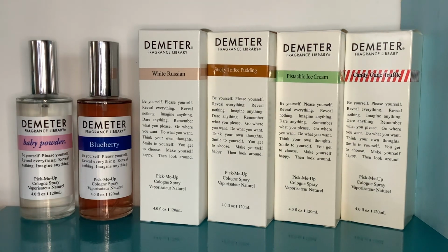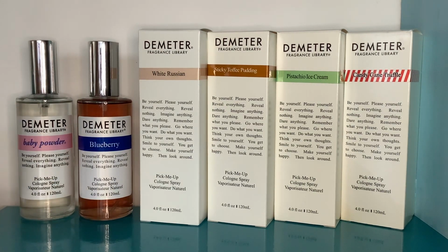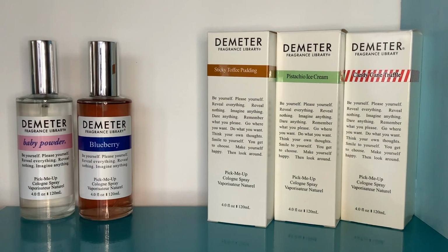So next, White Russian. I'd seen Delicious Delights talking about this one. She thinks it smells like white chocolate when it dries down, and she thinks it really smells like a White Russian. I don't agree that this smells like a White Russian. The reason being that I think this smells literally exactly like Bailey's Irish cream liqueur. Now that is not a White Russian, it's much sweeter, it's much creamier.